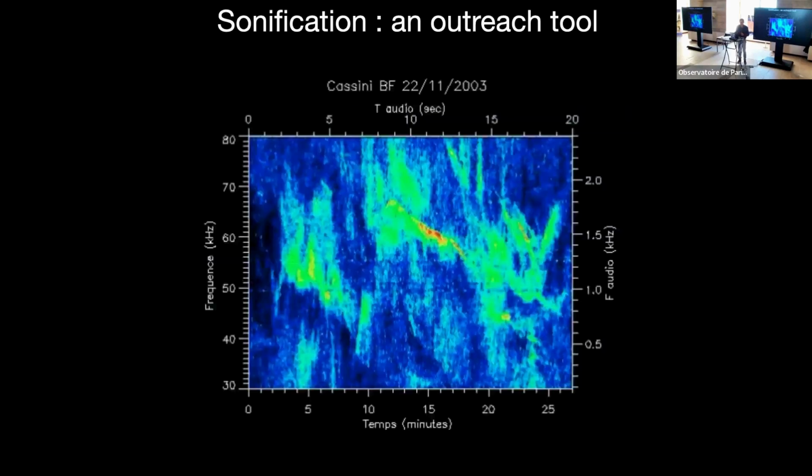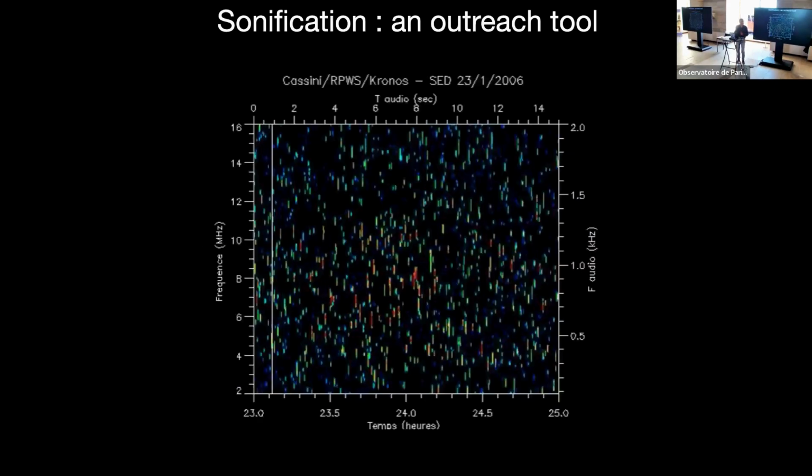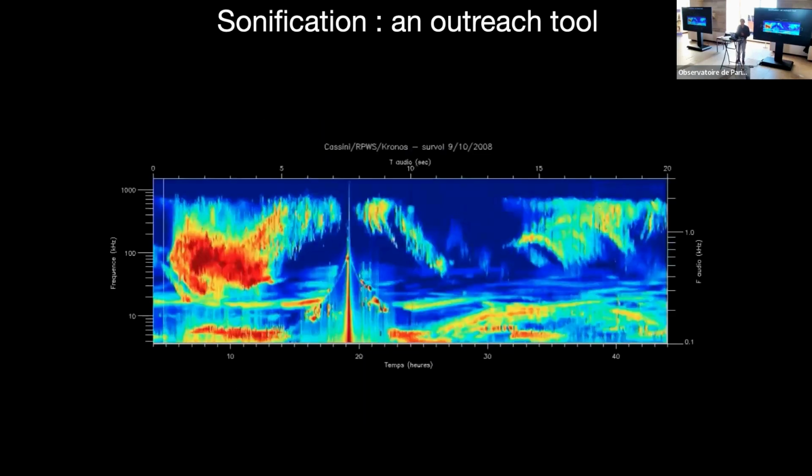Skip to some ghostly plasma waves. Some lightning in the atmosphere. And I skip the last one, you come to see me.